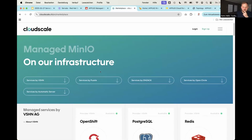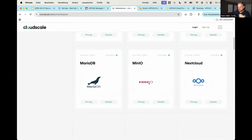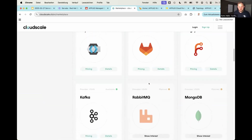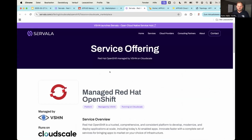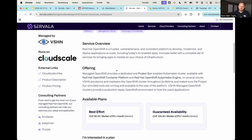Very similar as with, for example, CloudScale. They also just launched their marketplace very recently. There you have services from Vision, for example, and the same services that you already saw on the Servala webpage, but this is then more branded by CloudScale themselves. And then if you click here for details, you're again back at the Servala page, and you see what's available and the pricing and all of that already in the context of CloudScale, of course.